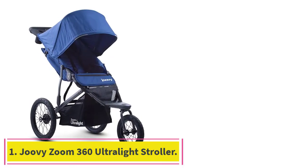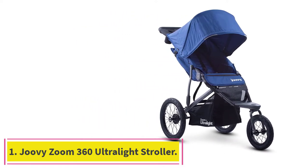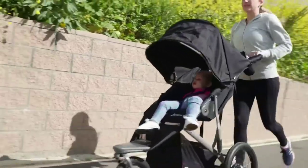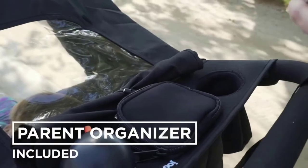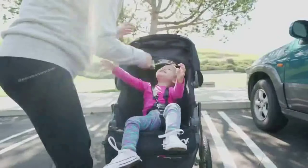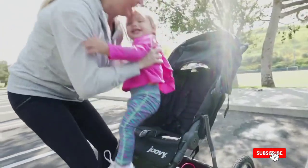Starting at number 1. Joovy Zoom 360 Ultralight Jogging Stroller. The Joovy Zoom is our clear winner in best overall stroller for bigger kids. It is both a feature-packed and aesthetically pleasing unit with an equally appealing price tag. The unit is extra wide with a raised seating level, making it perfect for slightly larger children. Your child will have wonderful views up on his or her raised seat that also reclines quite easily when needed.